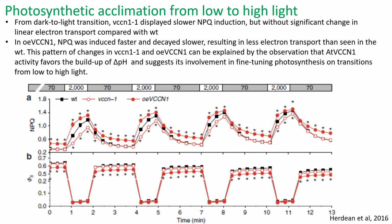This pattern of change that we see both in the VCCN1 mutant known as VCCN1-1 and OE VCCN1 can be explained by the observation that AtVCCN1 activity helps in building up the delta pH, because remember there is more chloride ion channel opening for chloride ions to pass to the lumen, which actually increases the delta pH and suggests its involvement in fine-tuning photosynthesis on transitions from low to high light.